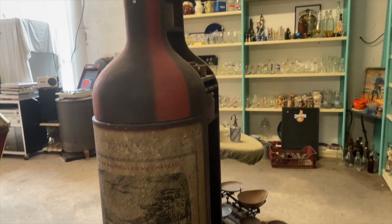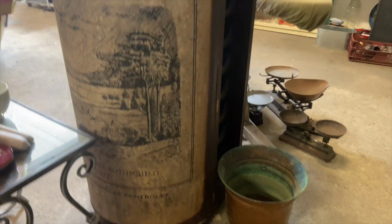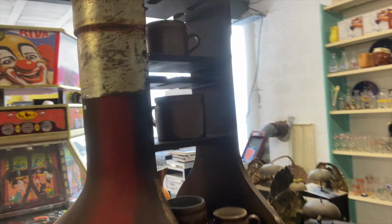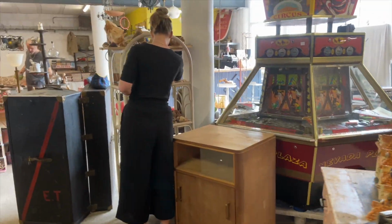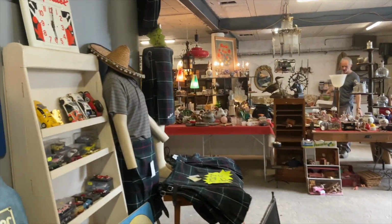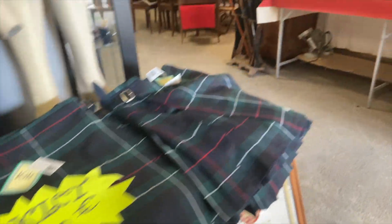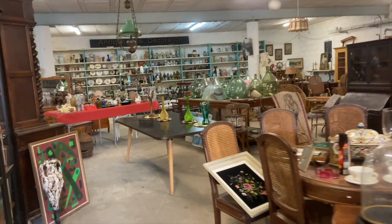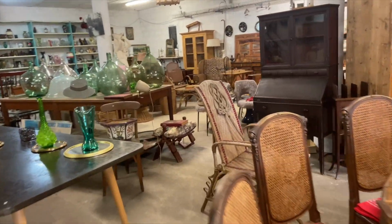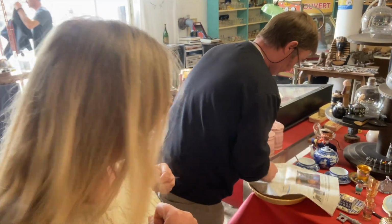All sorts of wacky, wonderful things here today. This is a giant Lafite Rothschild wine bottle that is also wine storage. Isabella spotted the crystals. There's a collection of kilts, if anybody wants them for 20 euros each. And all kinds of stuff that I can't fit into my luggage. Gifts to take back to the States for Easter.